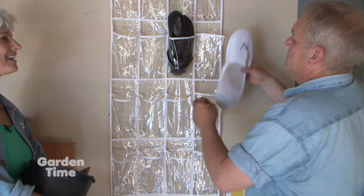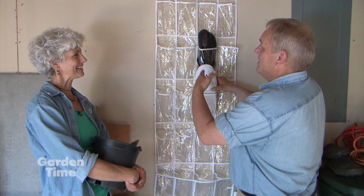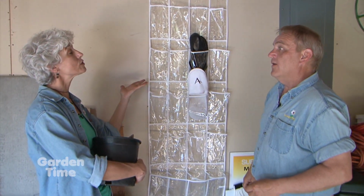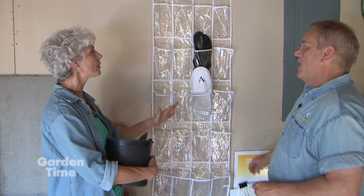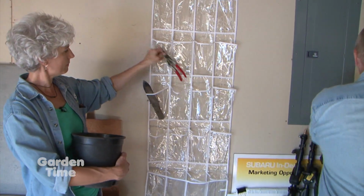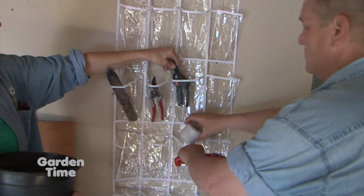William, what are you doing? Well, Judy, I am putting the shoes in the shoe caddy. I know, but I have a better idea for a shoe caddy. What's that? What about using it for all the garden tools so they're all in one place in the garage and you know right where they are? Well, that's very clever. I'm going to put some tools in there too.